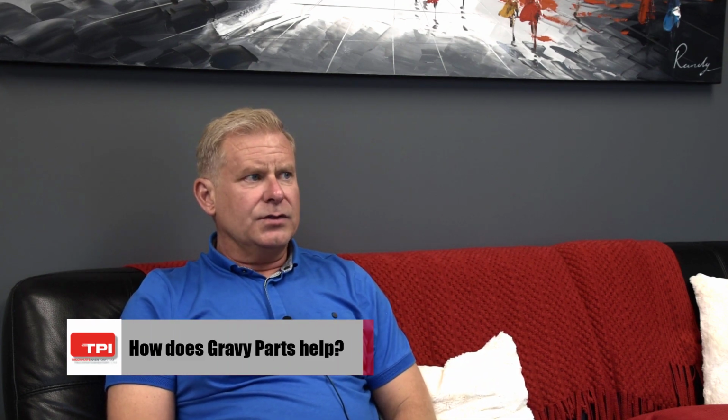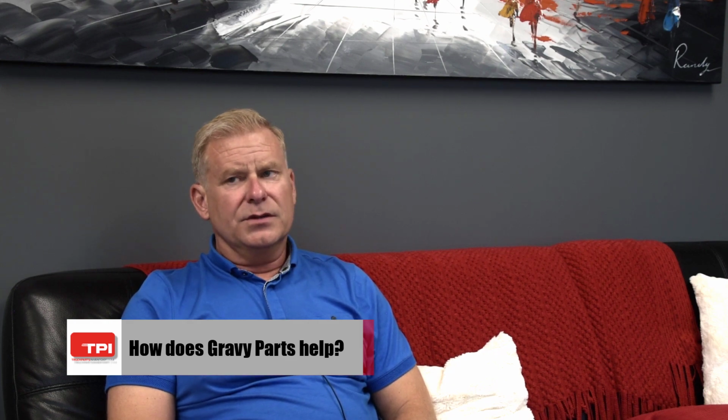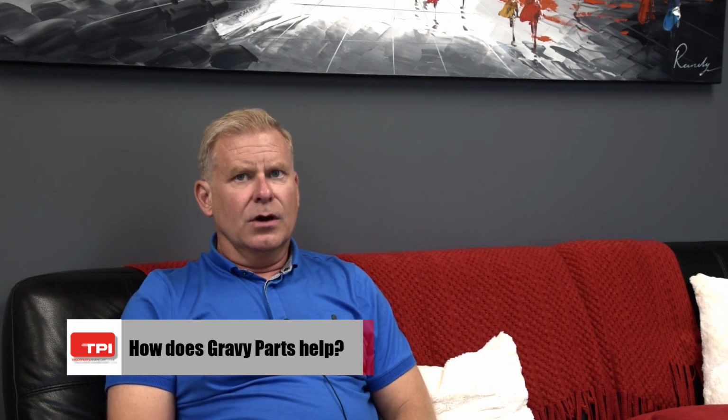So the gravy parts are all the little parts and pieces really that are 100% profit, because you've bought the truck for the main componentry. We're very busy in the industry, and the people with the truck parts knowledge don't have time to go in and put every part and piece on the system. It's just not feasible. And so the trucks for parts and the gravy parts are really integral.